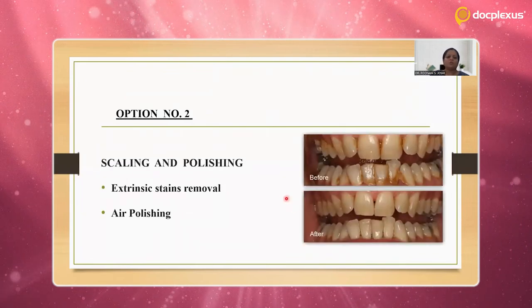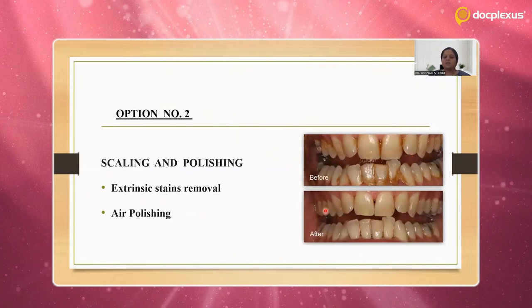Coming to option number 2, scaling and polishing. It is regularly done as an oral prophylaxis routinely in patients who come with extrinsic stains. Another option that can be used is air polishing. Air polishing is done in heavy smokers, wherein calcium carbonate, aluminum trihydrate, or sodium bicarbonate is expelled through a mixing nozzle with air and water in a controlled jet to get rid of the extrinsic stains on the tooth enamel.